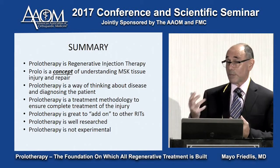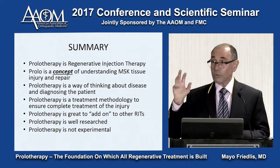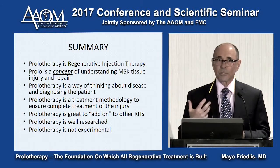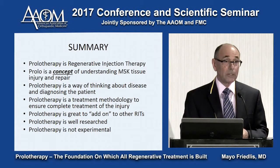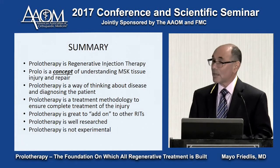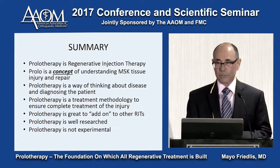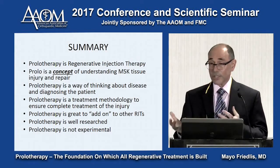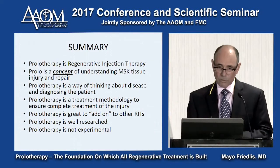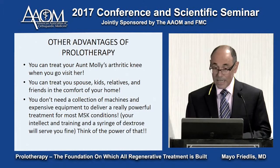In other words, if you are doing PRP of the knee and your kit from Harvest or someone else gives you 5 cc's of PRP, what are you going to do with the rest of those ligaments around the knee after you dump the 5 cc's in the joint? You've got to have something to treat the rest of those ligaments, otherwise you're going to have a treatment failure, okay? That's where you can use prolotherapy. I usually use prolotherapy with all my PRP treatments, okay? Ligaments just respond so well to prolo, and you just don't have enough PRP to go around. So it's a great add-on to other regenerative injection techniques. It's well-researched. It's not experimental.